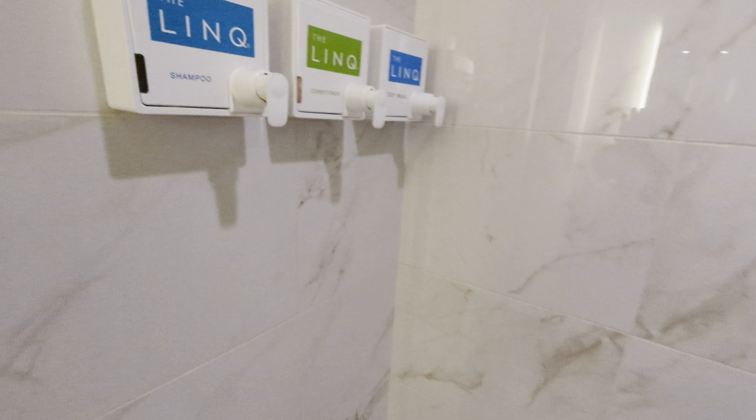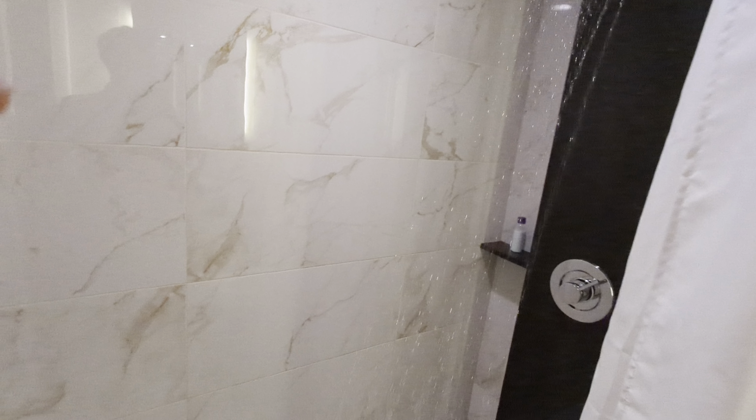Shower. Bath shower curtain rod. Shampoo. Conditioner. Body wash. Get rid of water. Water pressure is okay here.